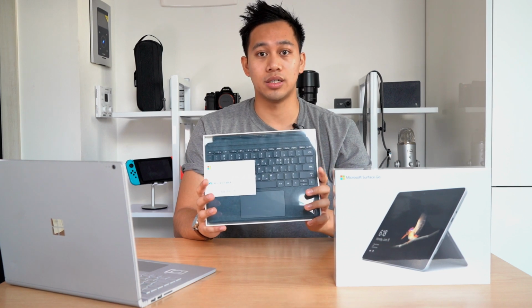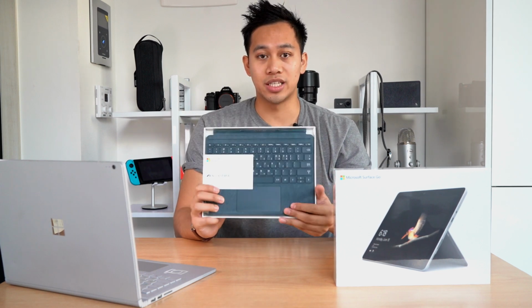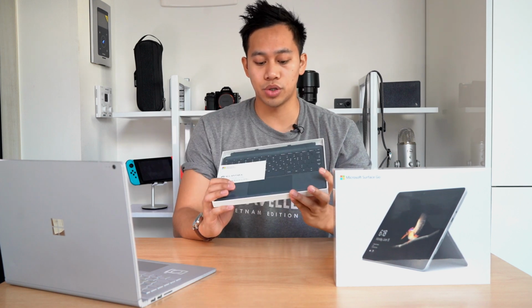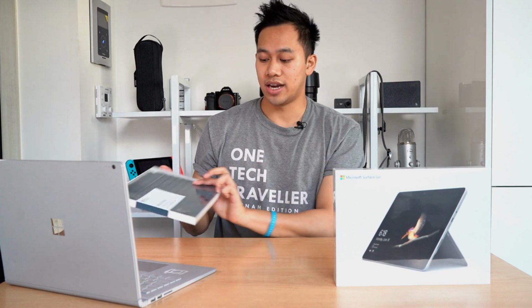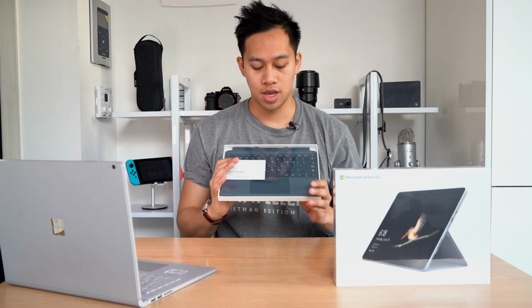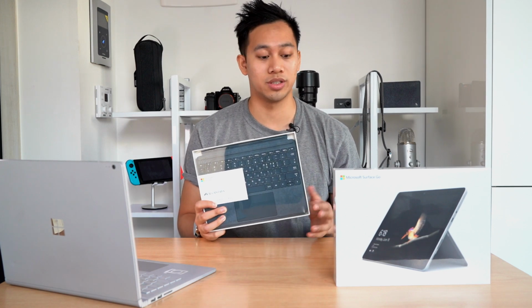Yes, the keys are slightly closer together, which means you kind of have to adjust yourself and adapt to it. But these are still backlit. This is the signature Alcantara Cobalt Blue. And actually the trackpad is not noticeably smaller compared to the Pro 7, and is still very usable compared to my Surface Book. Not as tall, but very wide. So overall, the type cover experience is still going to be similar to what you expect on the larger ones.